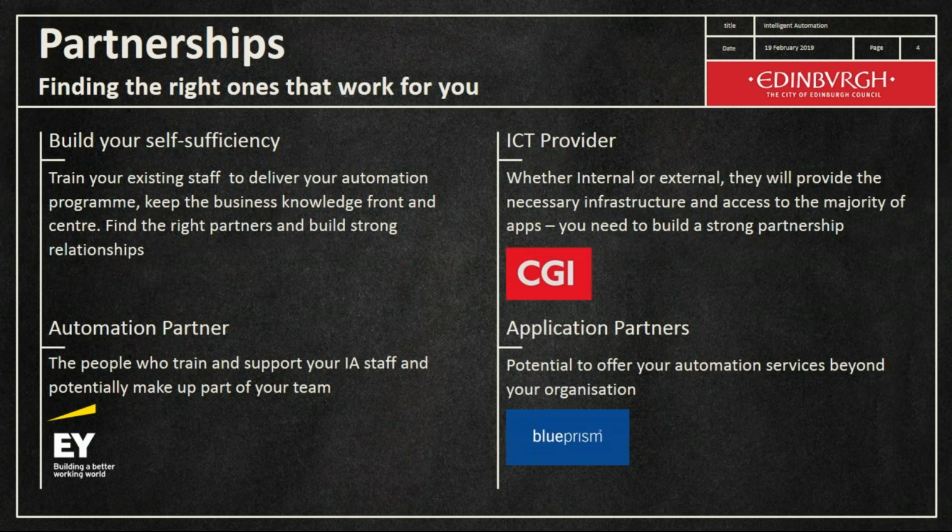So with ICT, I can't overstate the necessity of a strong working relationship with your ICT provider. They essentially have the keys to the kingdom. Your ICT function needs to be fully committed to enabling your project and your team. They more than likely will set up your automation infrastructure and will provide you access to the majority of your business applications.